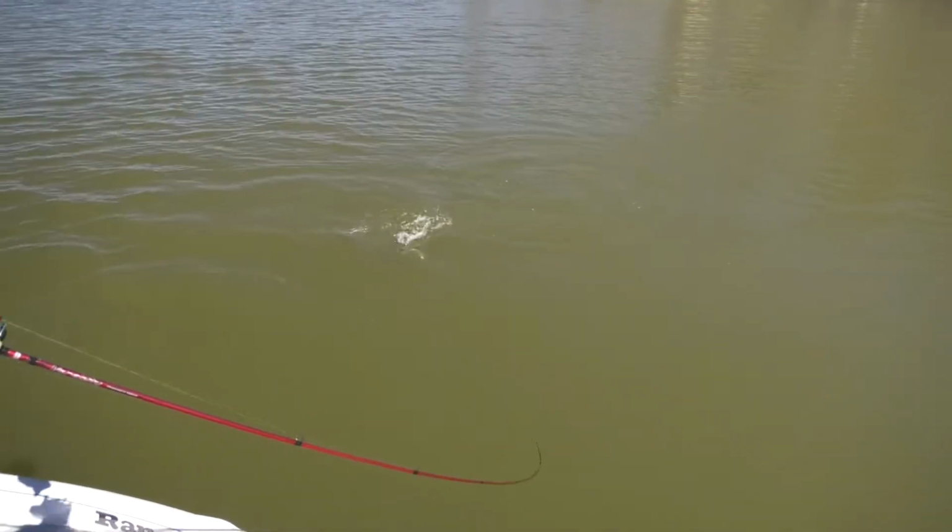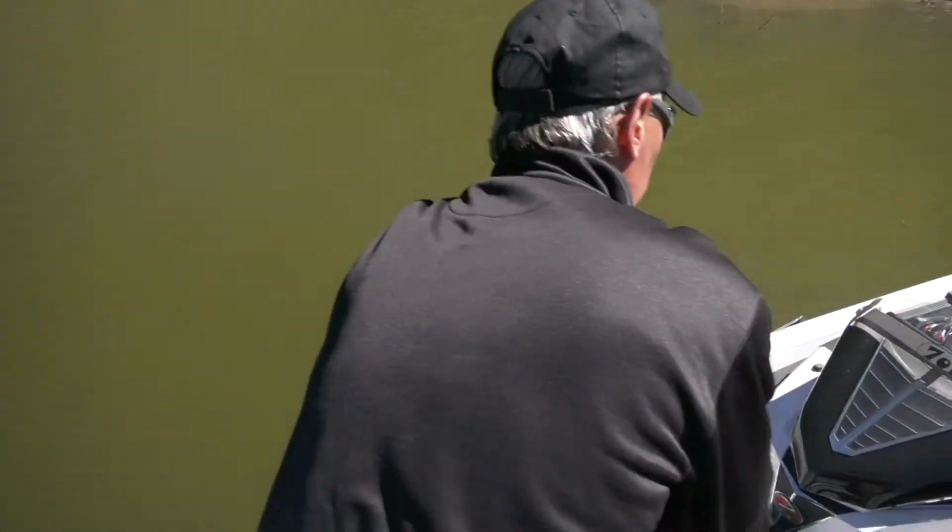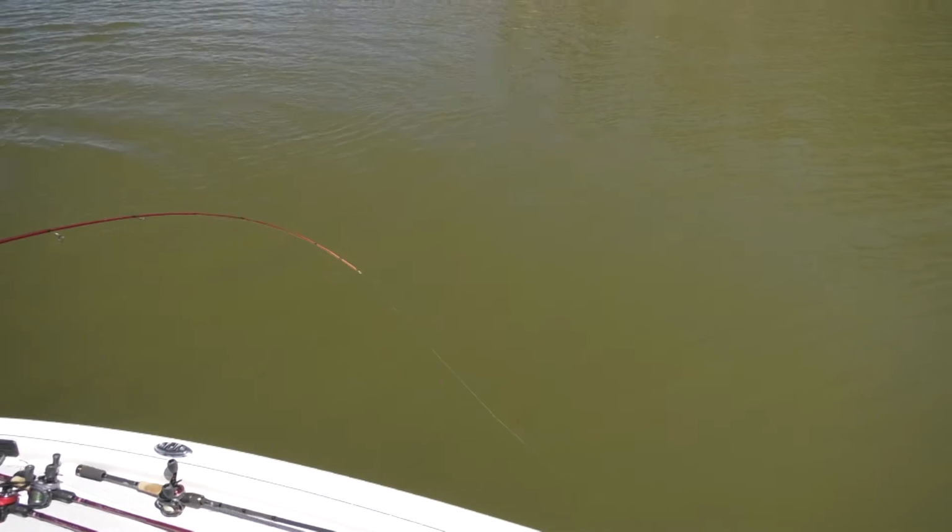That's a largemouth. Look at that largemouth, guys. We were just talking about we needed the flat bank, and I'm gonna net him because he's got a whole face full of treble hooks here. So we're gonna bring him around over here. That's a nice largemouth, dudes.